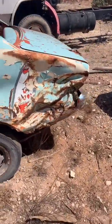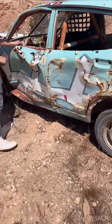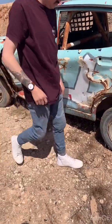So how many rounds did this car see? Was it 9? I think it was 9. I think it did 9 races. It's not the longest one.